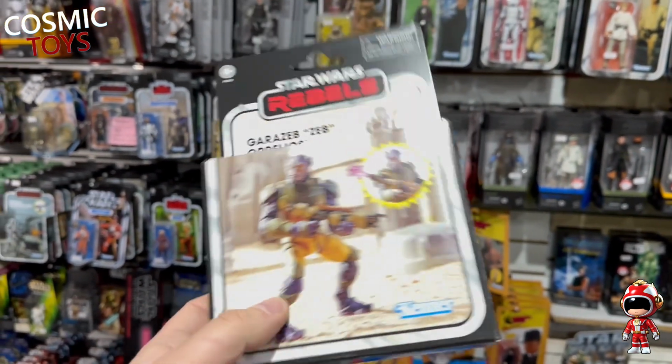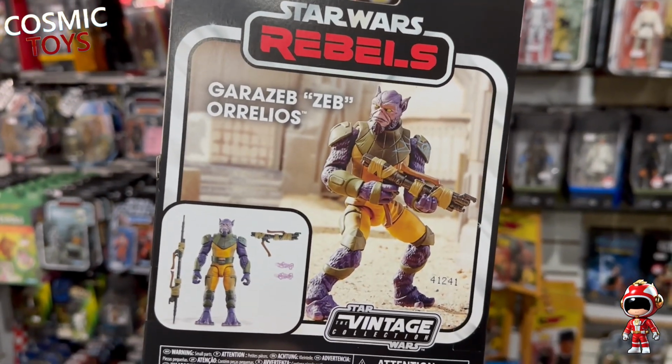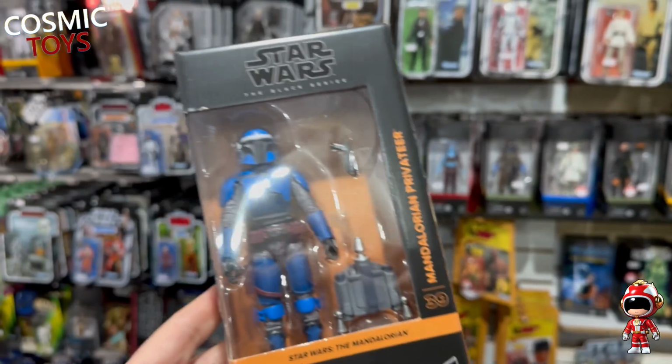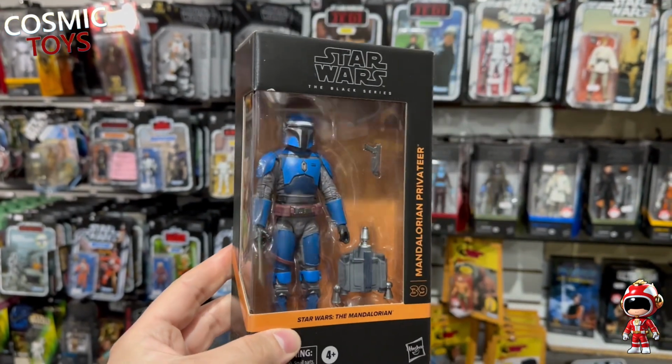How the hell can they call this Deluxe? What, 'cause it's like a head taller than the rest of the figures. And we've got Zeb from Rebels, Black Series, and we've got the Privateer, Mandalorian Privateer. We're just building up Mandalorian armies at this point, aren't we?